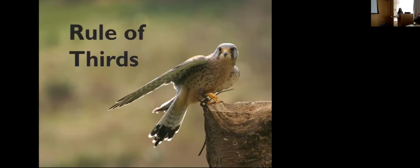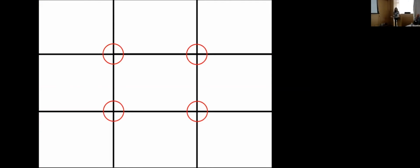Has anyone heard of the rule of thirds? Yeah? Can you tell us about it? Oh, either of you, both of you. Like if you choose like 3 equally spaced lines, you're supposed to put the subject like on the right third of the screen or the left third of the screen, it's like that front and center.